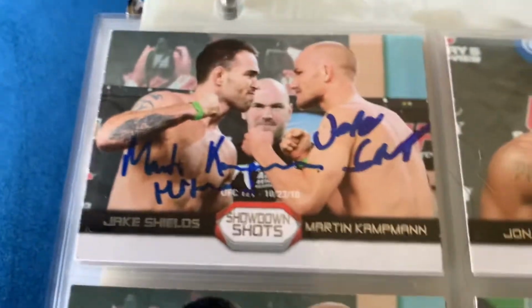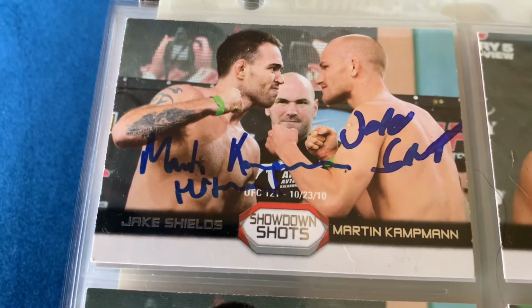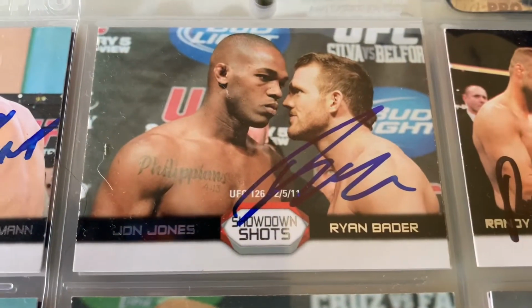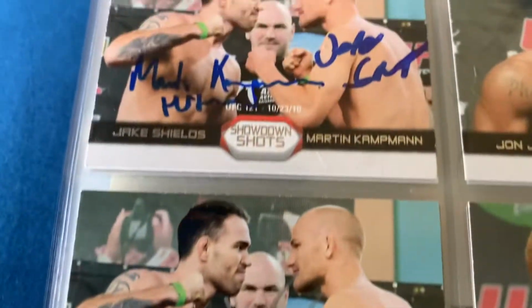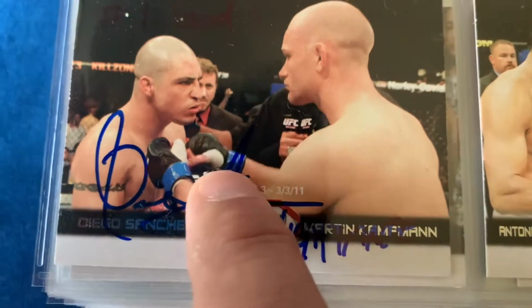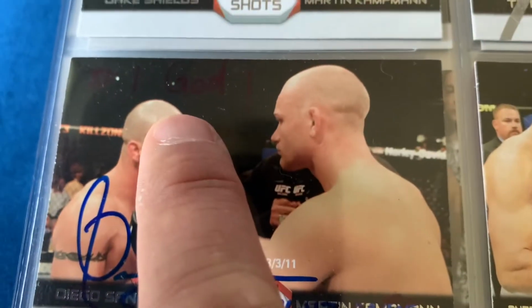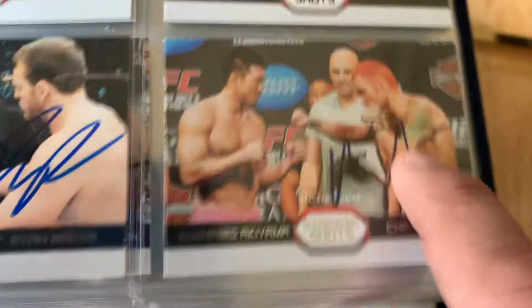Starting off the next page with the dually of Campman and Jake Shields. I think Kenny finished that Jake Shields for me. Thanks, buddy. Ryan Bader, Couture, Lieben, Tito again. There's Jake Shields solo. So there's a duel and a solo. This one's signed with a Number 1 God inscription from Diego Sanchez, inscribed as the Nightmare as well. Another Bader and another Lieben.